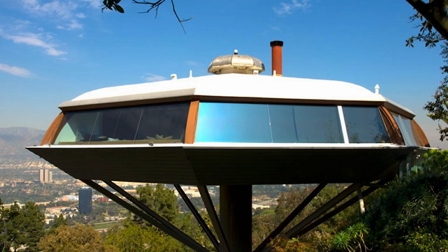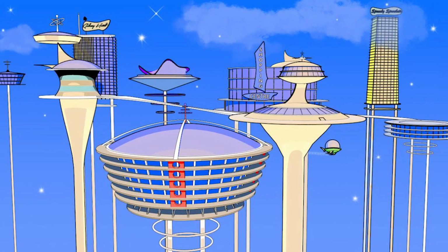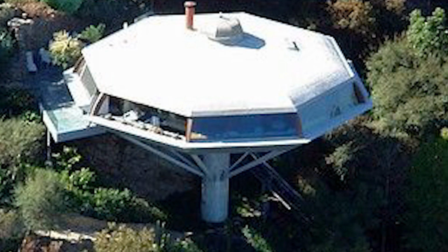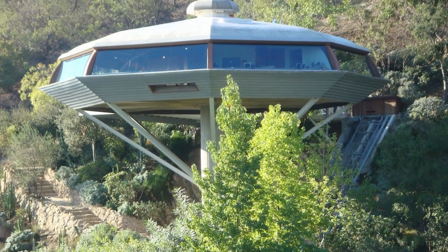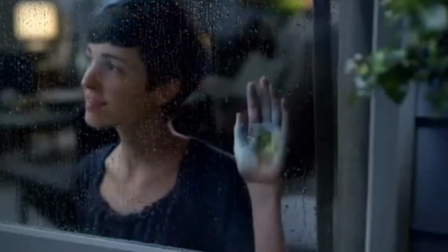The sweeping curves, sloping roofs, and walls of glass and steel that make every building look like a spaceship are all hallmarks of a method called Googie that was popular during the time of the Jetsons' development. The interiors usually resemble those of Charles Schridde's futuristic Motorola ads of the time.